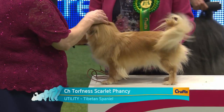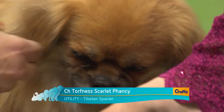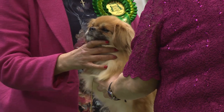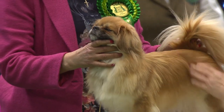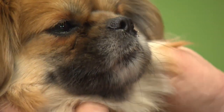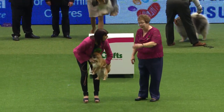The penultimate entry in the utility group. This is Lexi, a two-year-old bitch, the Tibetan Spaniel. She's owned by Penny Smith from Burghead, Moray in Scotland, a lovely part of the world. And this one has won back-to-back tickets, Scottish Kennel Club and now Windsor. That's in 2015, both of those. One of the first Tibetan breeds to reach the UK, the Tibetan Spaniel. Delightful temperament, somewhat haughty expression on the face.